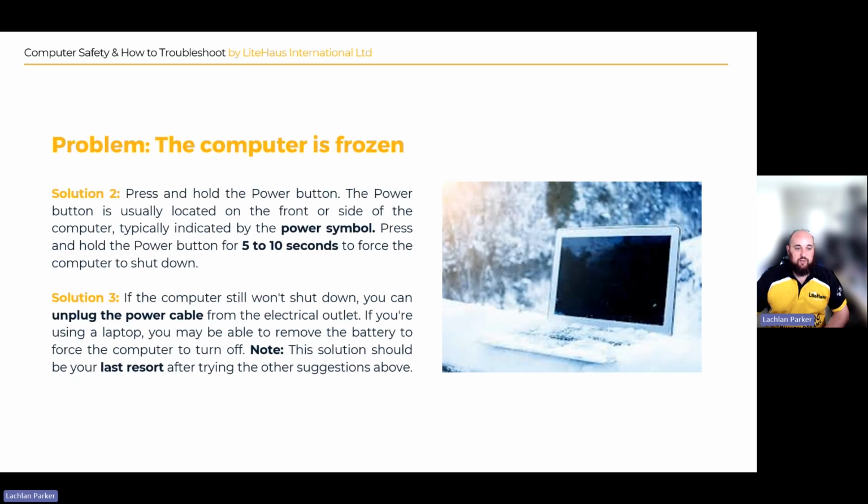You can also hold the power button down for a couple of seconds or unplug the power cable from the electrical outlet. This is a last resort. I wouldn't pull the power cable out of your computer until you've tried everything else first.